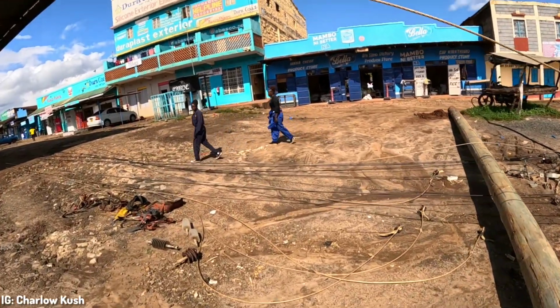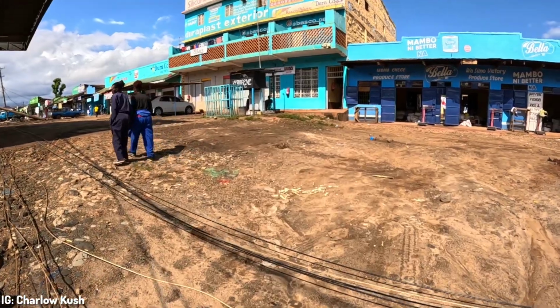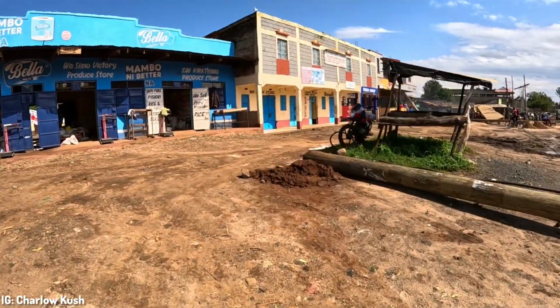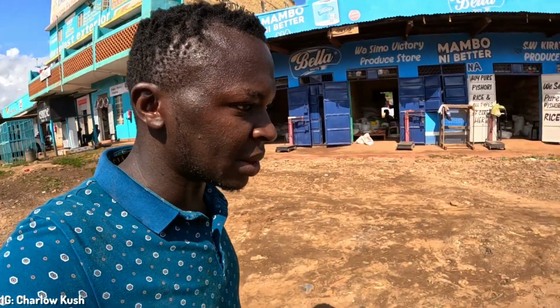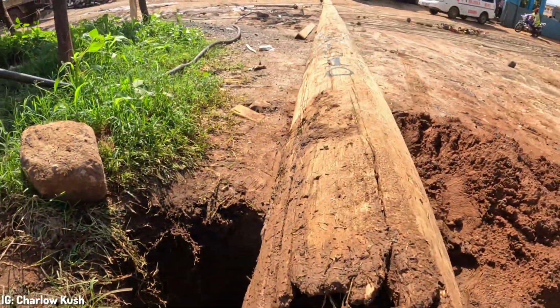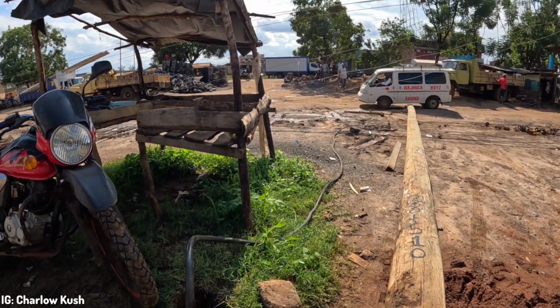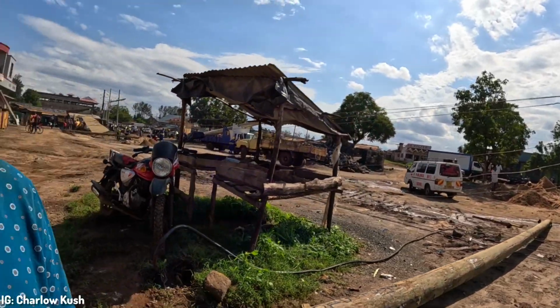Yeah, this is a very big mess, and I see all their working equipment down here. Yeah, I think this is where the mess is coming from. Guys, I can't imagine the rain can make such a big hole, such a big log here, to crack to an extent that it just has to fall. Okay, but that is it, guys. That's the situation here in Kenya. In your country, let me know in the comment section, guys.